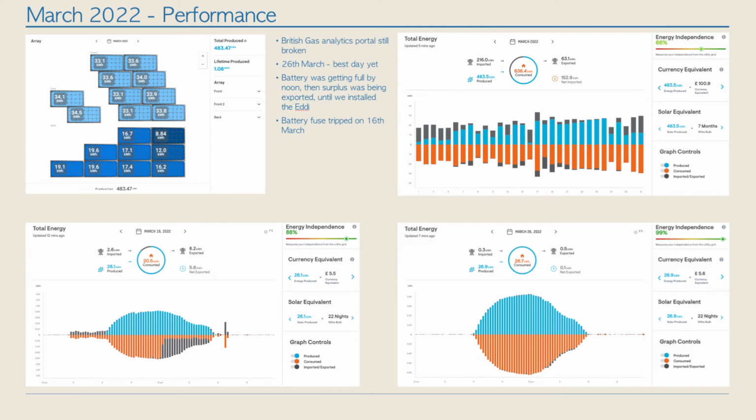So 26th March was our best day. Not only is it the most perfect curve with no clouds in sight, we also produced the most amount of solar power in a day so far. So we got to 26.9 something kilowatts, which is really, really good.